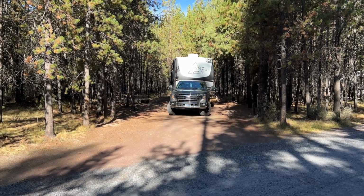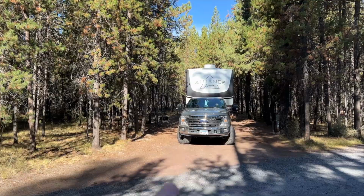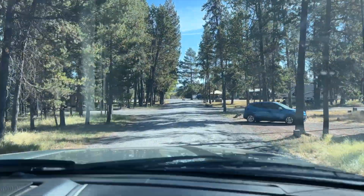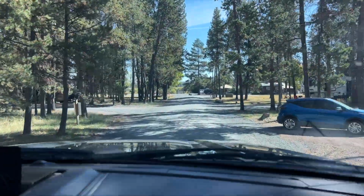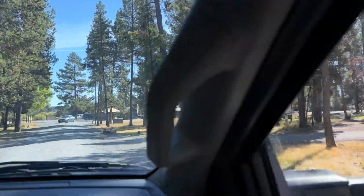Have we mentioned that even in RV parks, you really got to be careful with low-hanging trees? This spot took some extra time to get in and out of, but was totally worth it. This park is called Thousand Trails Bend Sun River, and it's 20 minutes to Bend and less than 10 minutes to Sun River. Not a bad park at all. Big wooded private sites, but it didn't have any full hookups.